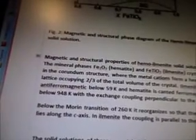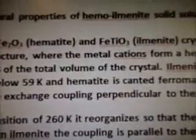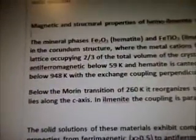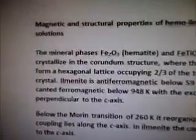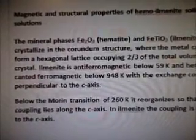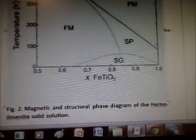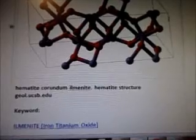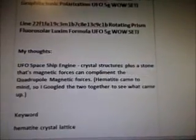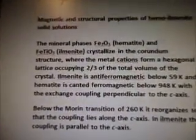The mineral phase Fe2O3 hematite and FeTiO3 ilmenite crystallize in the corundum structure. I should have made this smaller. There. In the corundum structure, where the metal cations form a hexagonal lattice. I gotta make it smaller. I can't. Sorry. Just let me fix this for a second. When the diagrams are too big, I can't make my data smaller. Oh, this is the one that's causing the problems here. That's how you size them all. I'm going to make this just a wee bit smaller so we can fit it in the camera. There we go. That should fit. Okay. Makes it longer, but it fits better, right? See, now you can see the whole thing. And I'm running out of power anyway, so.